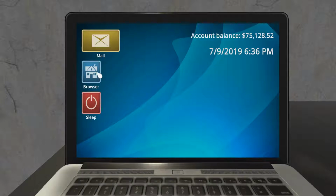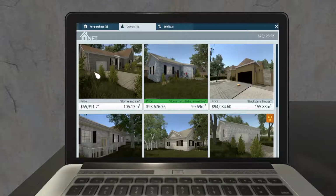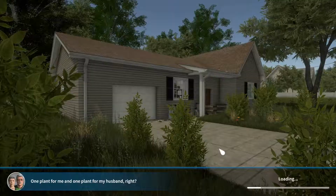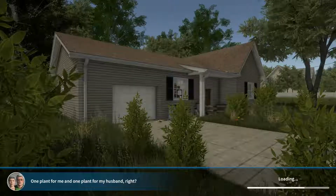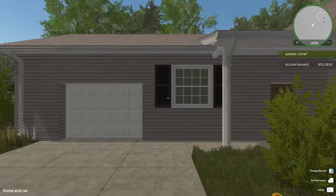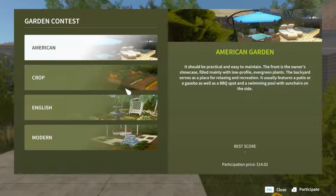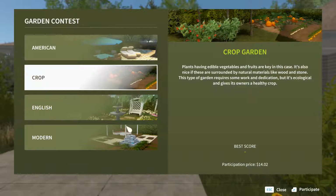We're going to go back to our old humble abode, if it lets me. So home and car. And we've put in a solid amount of work out here. So we're going to go to the house. And we're just going to wing it. We're going to maybe enter a garden competition even though we didn't really do anything. And we're just going to go ahead and sell this house. So again, I don't know. We're just going to submit for garden contest or whatever.